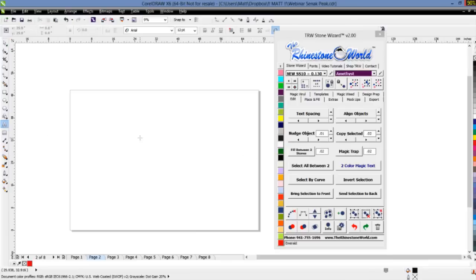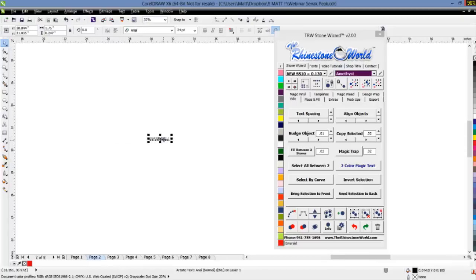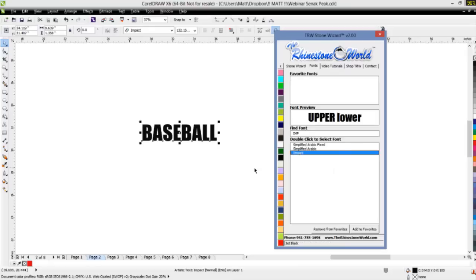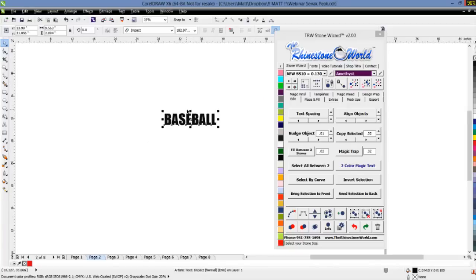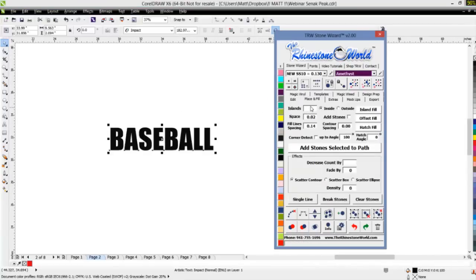So watch this. If I go to my font here, let's just type out baseball, and let's zoom into my baseball here, and get it to about 9 inches, what we would normally do. Let's go to fonts, and we'll use an Impact font. So we have our Impact font here, and we're at 9.5 inches, okay? So now, first thing we want to do is create an outline around it real quick.